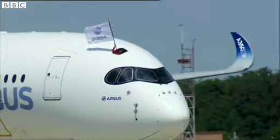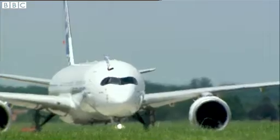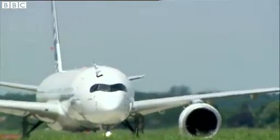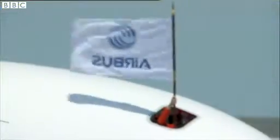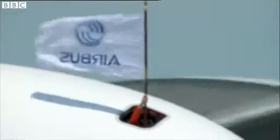Today, with its distinctive wings, the new Airbus was back from its test flight. New designs are always challenging. Boeing learnt that to its cost. Airbus has a lot of work ahead. David Schuckman, BBC News.